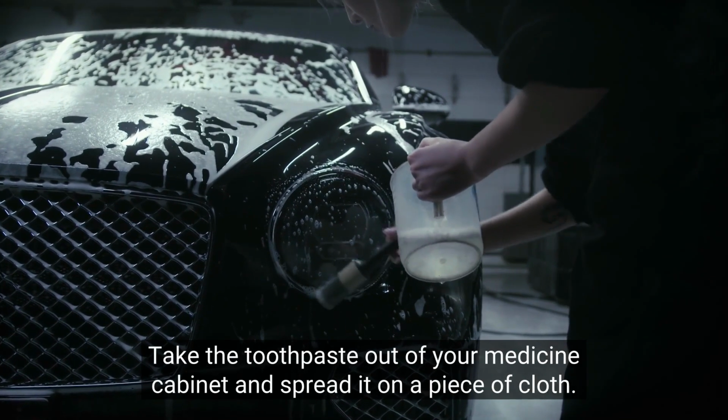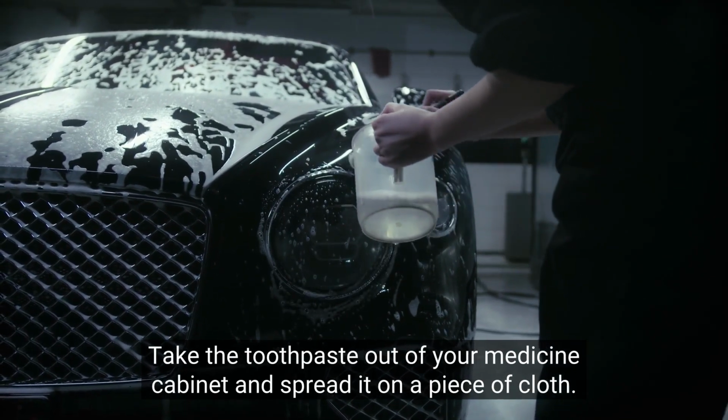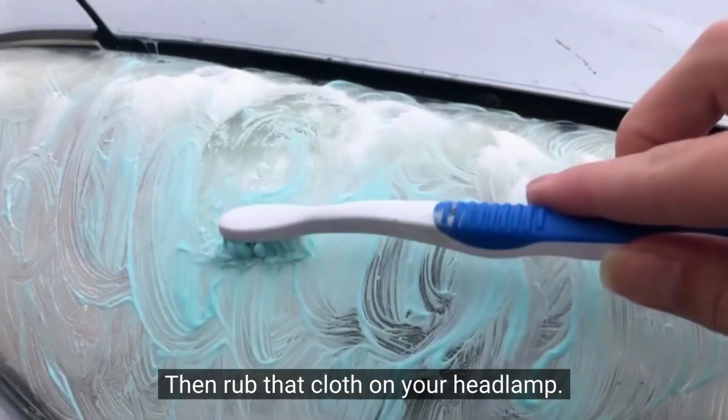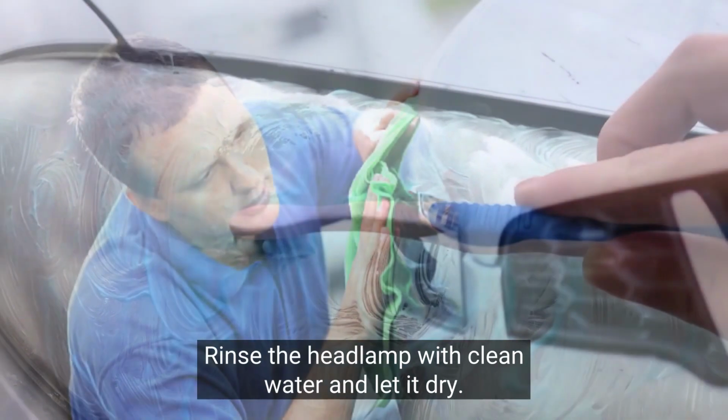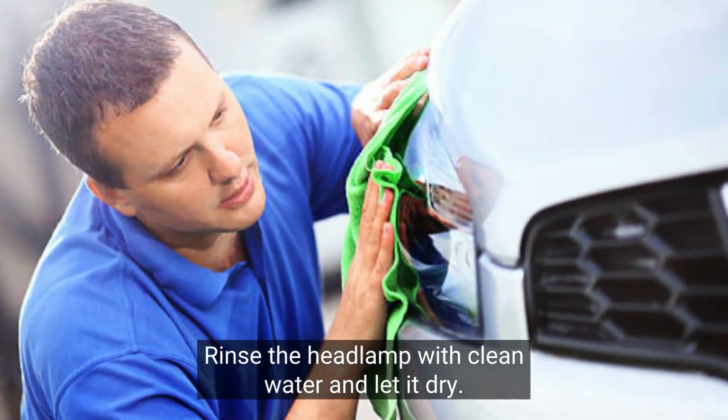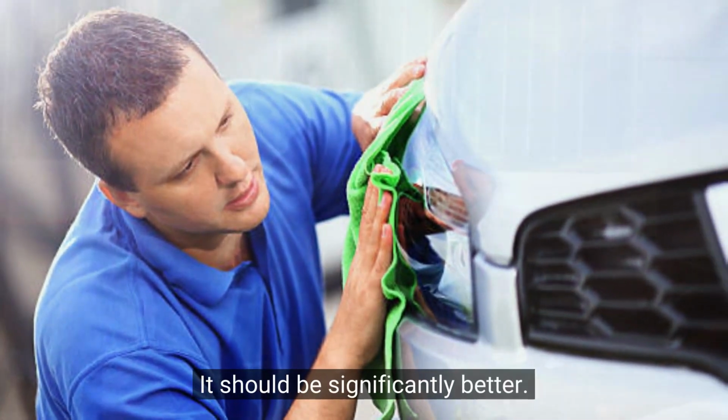Take the toothpaste out of your medicine cabinet and spread it on a piece of cloth. Then rub that cloth on your headlamp. Rinse the headlamp with clean water and let it dry. It should be significantly better.